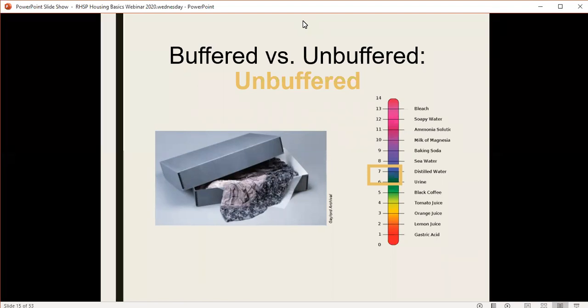Specifically, research has revealed that you want to avoid using buffered materials against sensitive artifacts of protein-based media like silk or wool, pearlized finishes, and some ethnographic items. And you absolutely need unbuffered materials for housing cyanotypes and blueprints because the alkalinity of buffered materials can exacerbate fading of cyanotypes and blueprints.